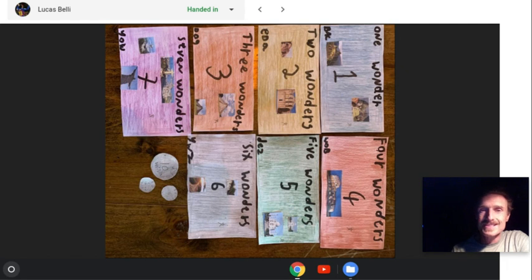Now, this one, I should have really flipped it on its side so we can see it, but luckily we all have adjustable heads. So let's have a look. This one is one wonder, two wonders, three wonders, four wonders, five wonders, six wonders, seven wonders by Lucas Belli. Wow, Lucas. And he's got, if you look closely here, you will see, for example, on the seven, a very familiar image of the Christ in Rio. So he's used famous monuments from around the world on his currency. So well done, Lucas and Maria Gabriela.